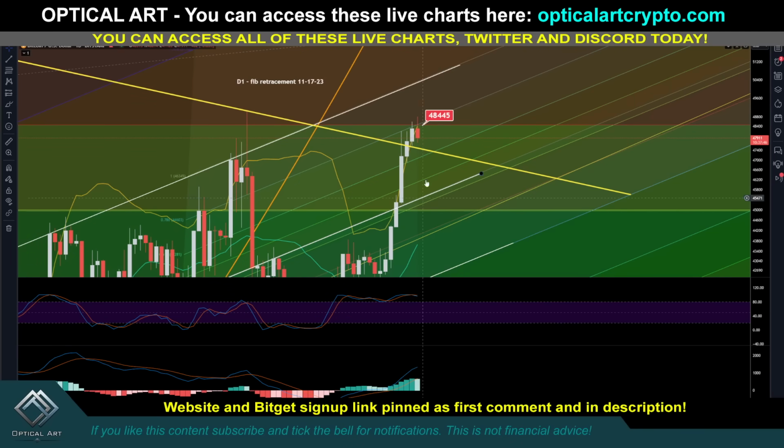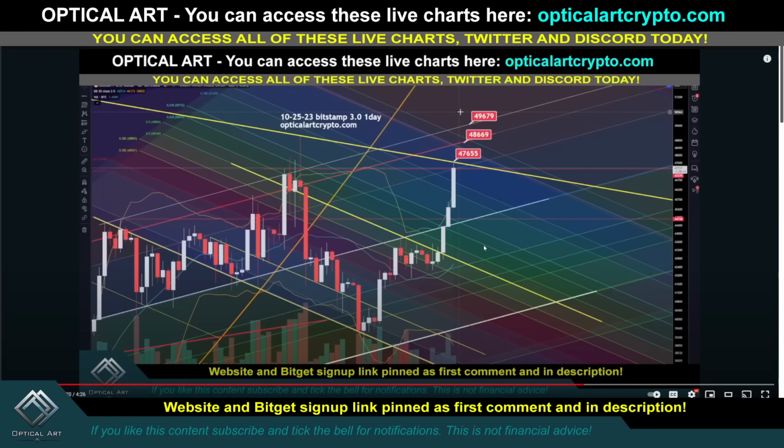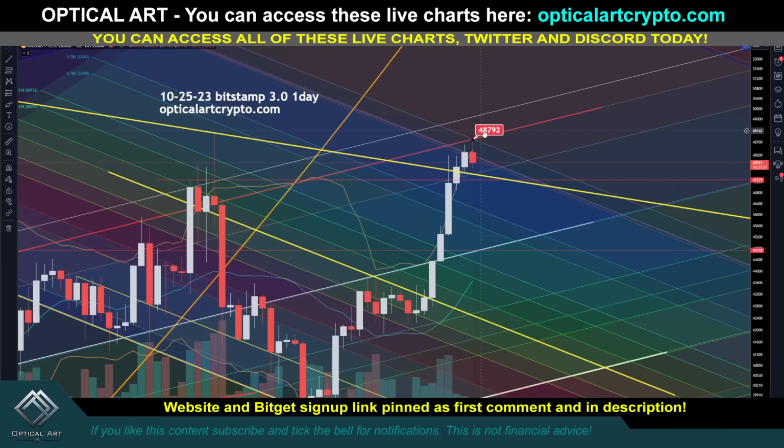The next, and this is the D1 chart, I'll give you downside targets in just a bit. Also, I'll give your next upside targets on the Bitcoin 3.0 chart. I said, look, if we get above 47,665 and that holds as support, which it did, your next point to short was this red line and this line here, which is around 48,700. We did get a rejection pretty much to the dollar at that point, as you can see right here. So I'd be short below that point.